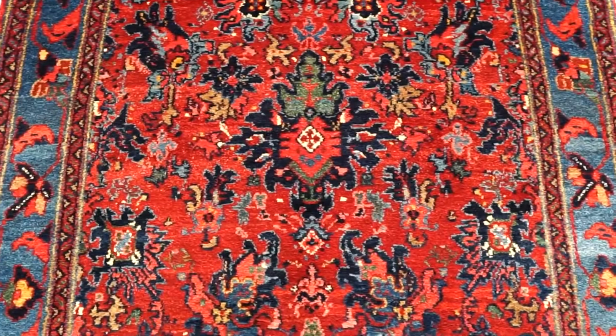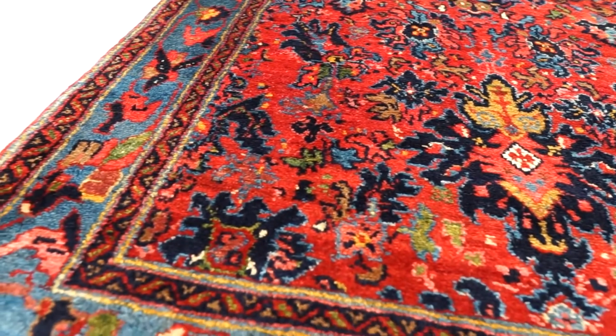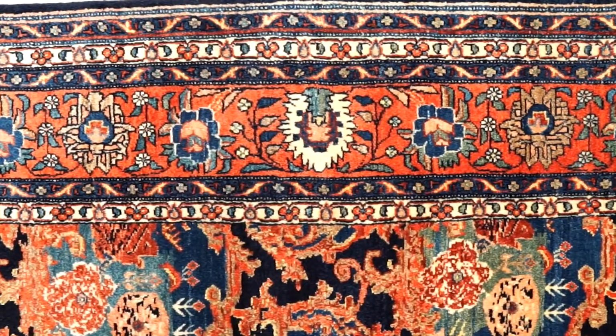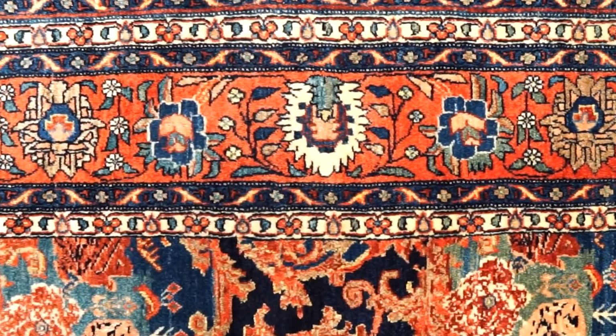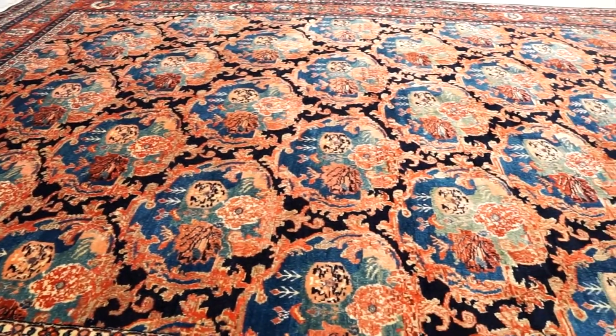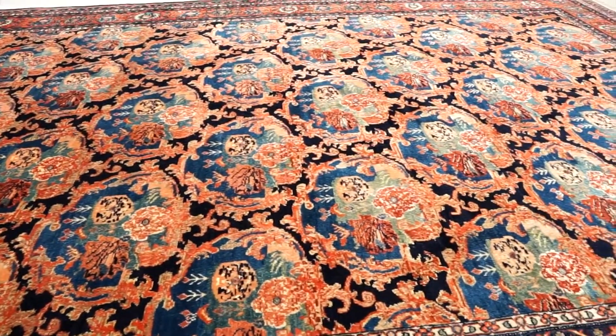Other things that you could find in Bidjar rugs are a broad ribbon contour around the medallion, as well as a thin Harati border. So basically it's a Harati design with a thin border being used. And there are also really effective open field designs that you find in Bidjar.